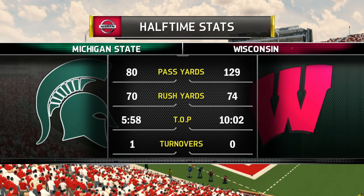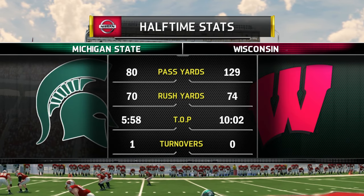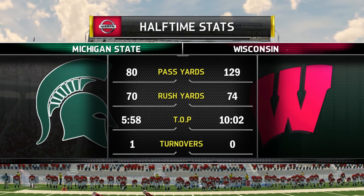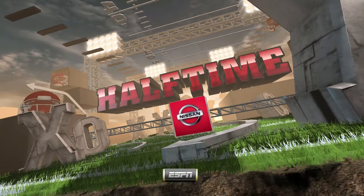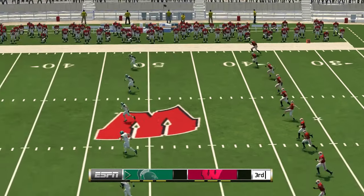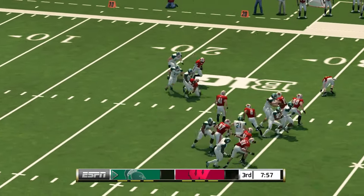David and I will be keeping an eye on your game and everything else going on in the country here in our palatial and comfortable surroundings in the studio. The best seat in the house belongs to Brad Nessler in Kirk Herb Street. Welcome back, everybody. Second half action about to begin. Hayward fields at the goal line.